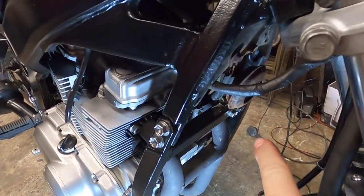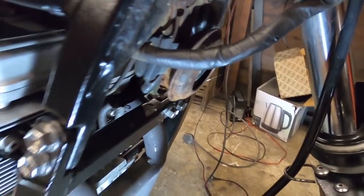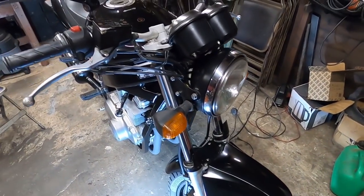I didn't get around to painting the horn. I might take that off and paint it when I get a spare moment, just so it's tidy. It's red rusty, so I might do that. We'll see. The next thing is we'll get a little run out on it.